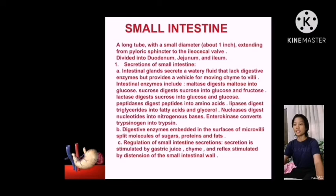Enterokinase converts trypsinogen into trypsin. Digestive enzymes embedded in the surface of the microvilli split molecules of sugars, proteins, and fat. Regulation of small intestine secretion: secretion is stimulated by gastric juice, chyme, and reflex stimulated by the distension of the small intestinal wall.